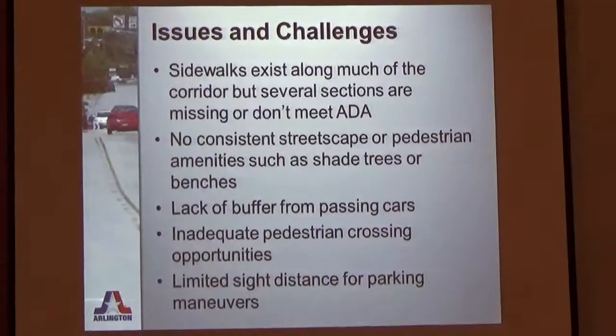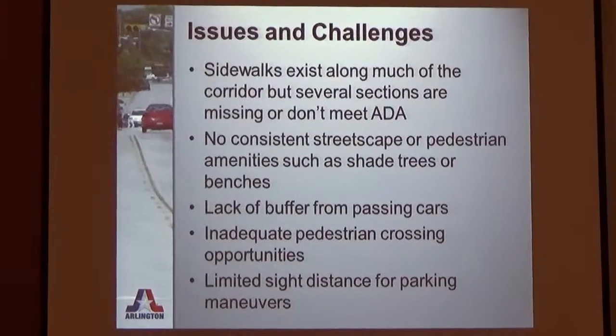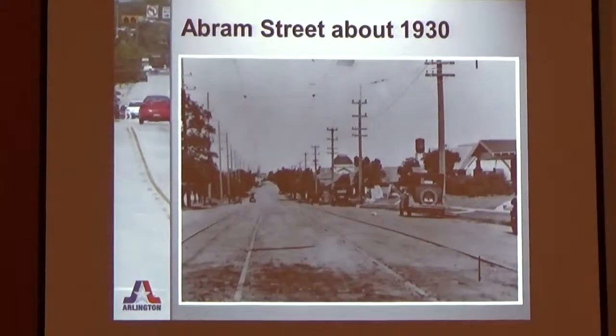Good sight distance, and hopefully we can come up with a design that will help that work a little better and be a little bit safer. Now, let's go back a ways.